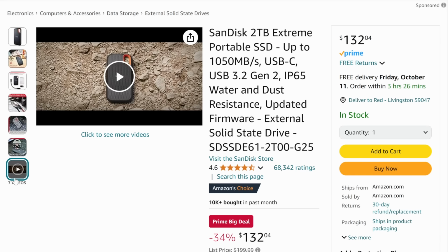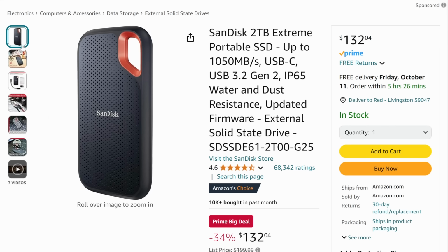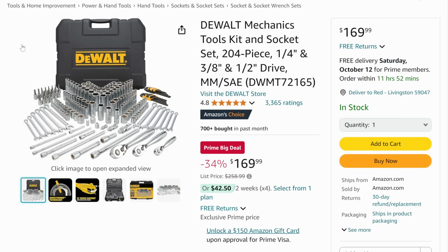All right, SanDisk here. This is a great portable drive. I've used one of these for years. There were some problems with the ones that were bigger than 2 terabytes, but the 2 terabytes and down never had a problem. I've never had a problem with mine. Great portable storage there. On sale, down from $200 to $132.04.